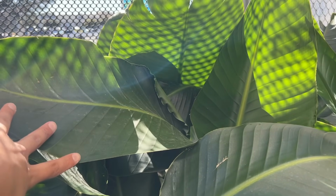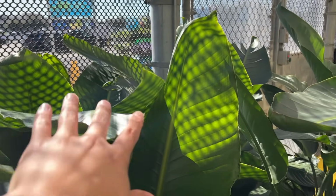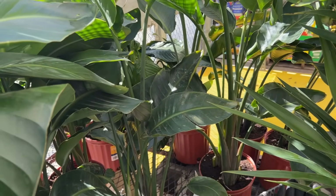Just so many beautiful colors. Well, not colors, but the green. I just love the way the green glows with the sunlight. It's very therapeutic for me.